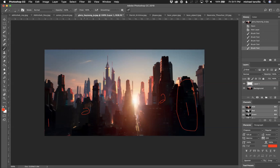But I think this is looking really well. And I would play around with the sky a little bit more, because the city itself is looking pretty good. The sky is maybe 30% of the image, 40% of the image, and I think you could try playing it up a little bit brighter, maybe a little more saturated, and play around with some cloud placement up there as well.